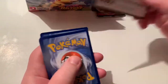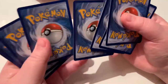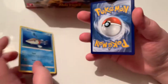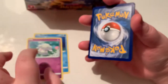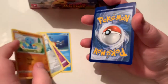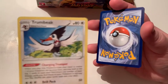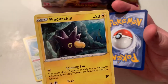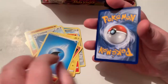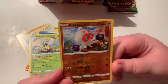Okay, here we go. 1, 2, 3, 4, 5. We're starting with an Aracuda, Cottonee, Galarian Meowth, Wooper, Charmander, Trumbeak, Pinkerin, Charmeleon, some energy, Ninjask, and a Reverse Holo Clobopus.